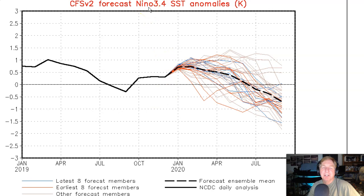Okay, so what is the forecast for sea surface temperatures? That's the ultimate sort of determiner of El Nino, in the Nino 3.4 region, the official El Nino monitoring region. All right, so we're nearly at January 1st. This model, the CFS model, says temperatures, if anything, are supposed to start rising in association with Kelvin wave number 5 hitting the Ecuador region.